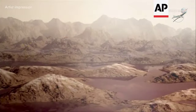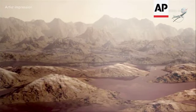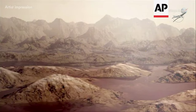And this actually forms clouds in Titan's atmosphere, and it also comes together in storms, rainstorms, that then carve the surface and create lakes and rivers and canyons. And even though it's very cold on Titan, it has a lot of similarities to Earth in that respect.